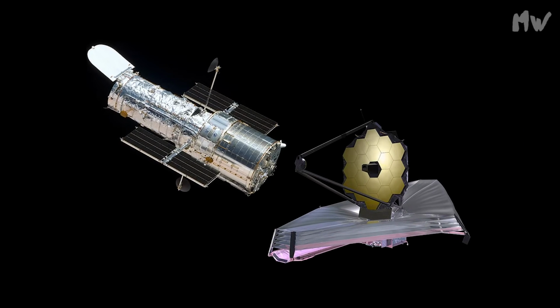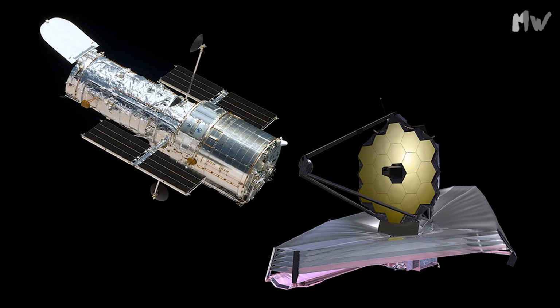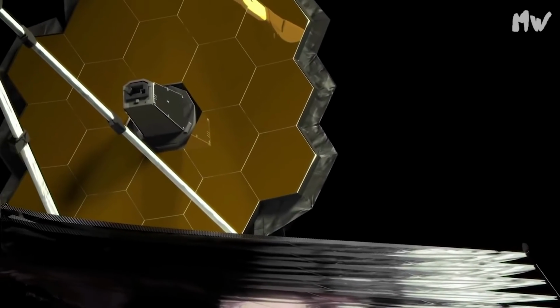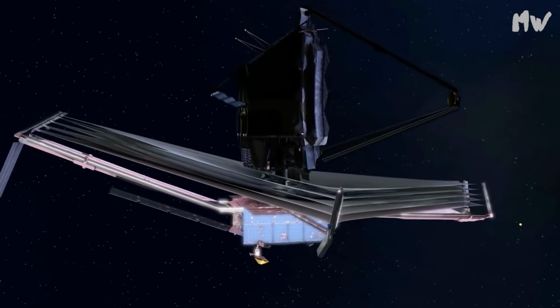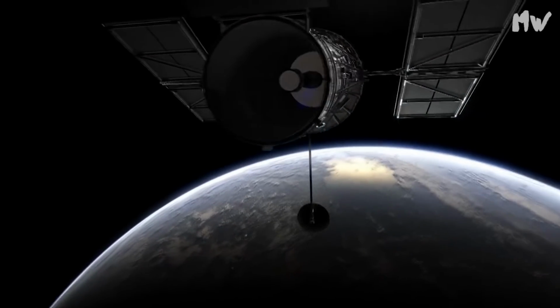Regarding the design of the two telescopes, the Hubble and Webb are both reflecting telescopes. They make use of curved mirrors instead of lenses to collect and bend light to their various instruments, which then go on to record the findings. Most reflecting telescopes have two main curved optics.